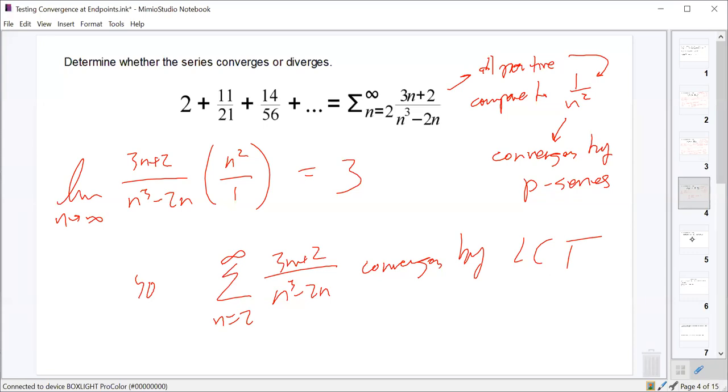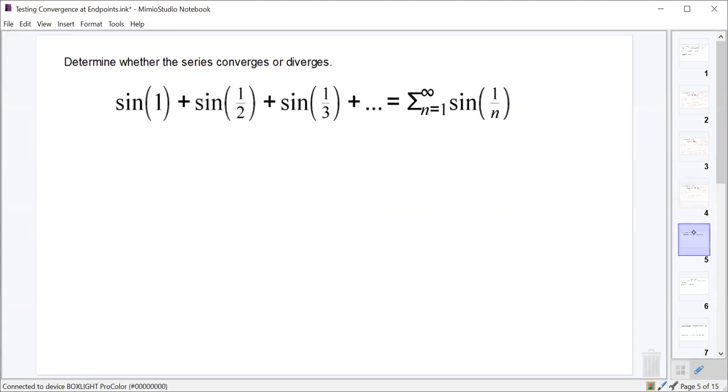All right, let's do another one. We'll do this one together. Everybody at home okay with that? Yep. All right, let's look at this one. See if we can figure out if the series sine of 1 plus sine of a half plus sine of a third converges or diverges.